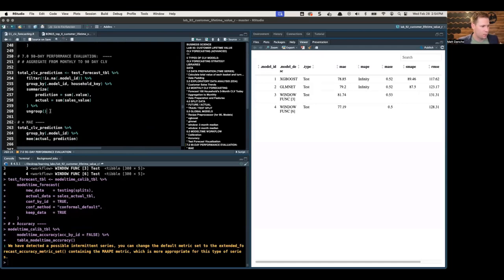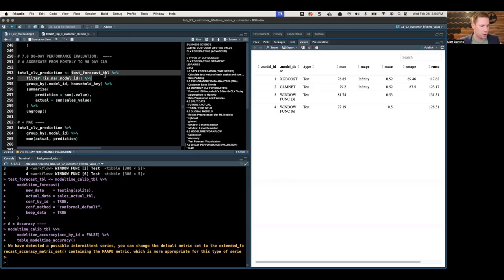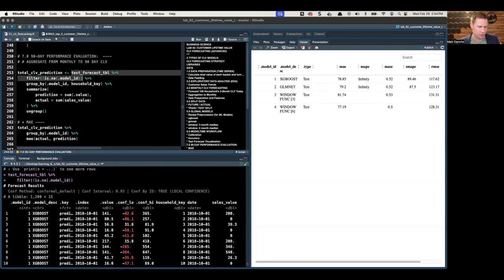So what I'm going to do is just do a little data wrangling. I'm going to take my test forecast that looks like this. We're going to filter out where we have the actual data because we don't need that in here. So we're going to remove that data. Now we just have the model predictions for the four different models here. Okay. And we have all of the predictions on our test set now.